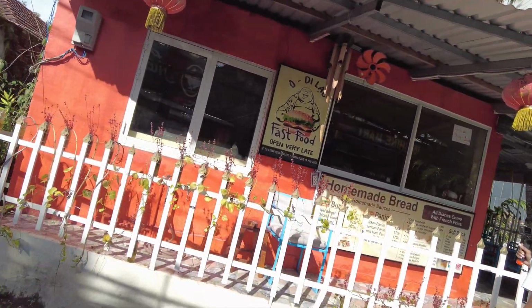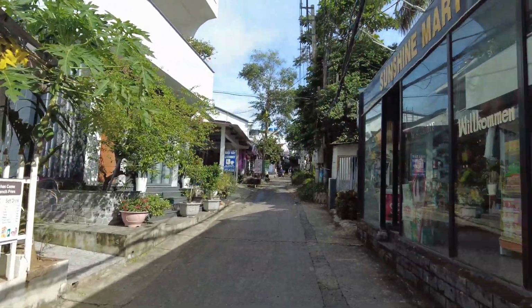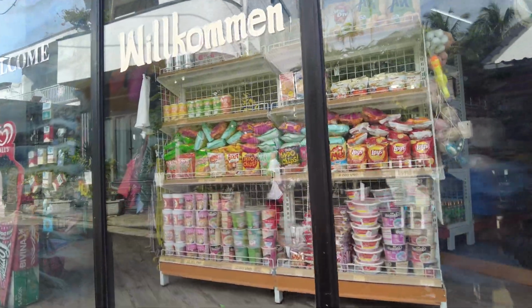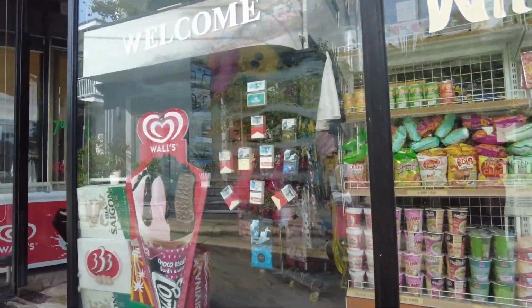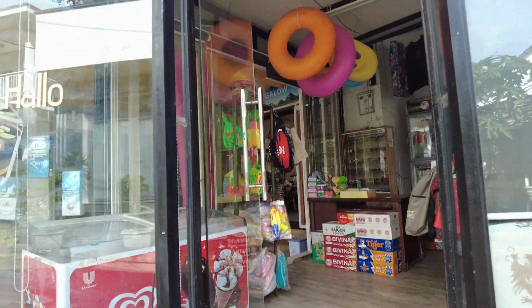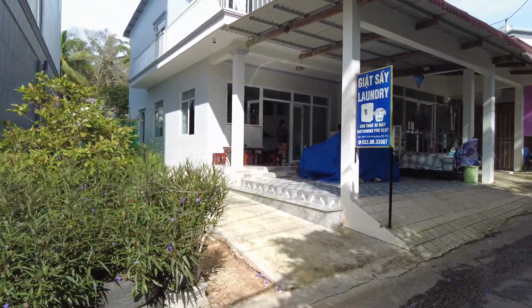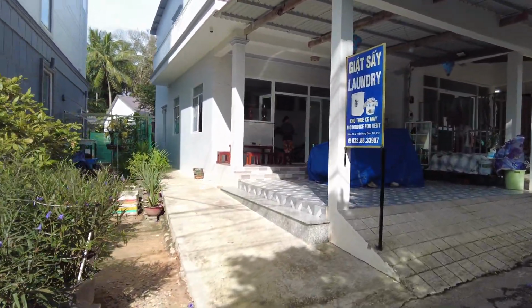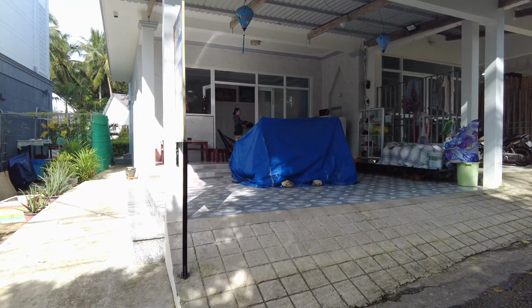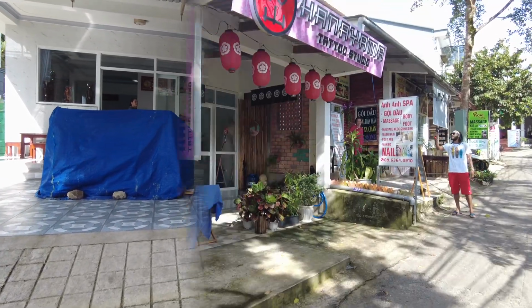Okay, fast food spot. Little burger joint right here. And another little, like a corner store, y'all. Got your noodles and things like that. Ice cream, noodles, chips, all the corner store stuff. And they also got a laundry service right here, y'all, if y'all want to pay to get your laundry done. Our hotel got free laundry, that's also included with the price. But if you want to pay for your laundry, you can come here and drop your laundry off and let them do it for you.